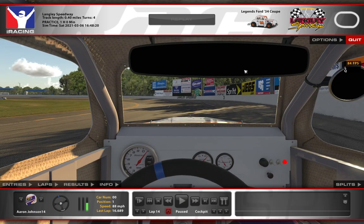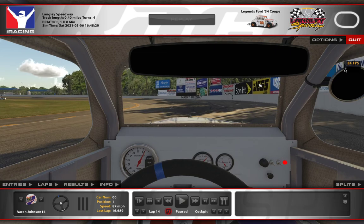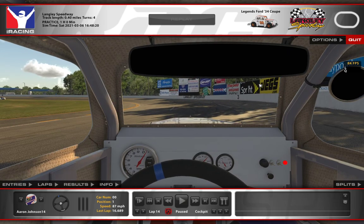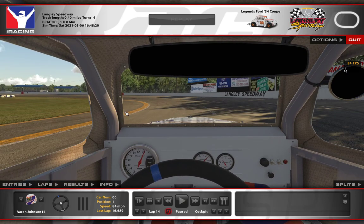So when I see the USG sign is close to my A-pillar, that's when I'll go ahead and let off the throttle. And I want to be off the throttle usually by the time that USG sign has flashed out of view. I'm going to let the car roll right down into the middle of the corner, again trying to get two wheels as close to that yellow curb as I can.